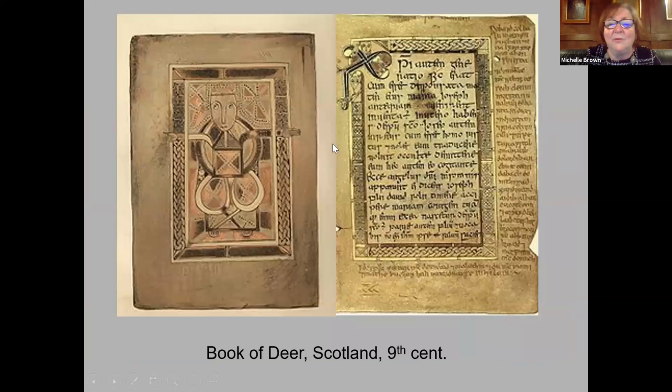This is the only book that we can say for sure is from Scotland, early medieval Scotland. This is the Book of Deer, which dates to the 9th century. And we're a bit stymied because it's quite provincial. This is probably not redolent of the highest grade of the sort of books that were produced in Scotland previously.